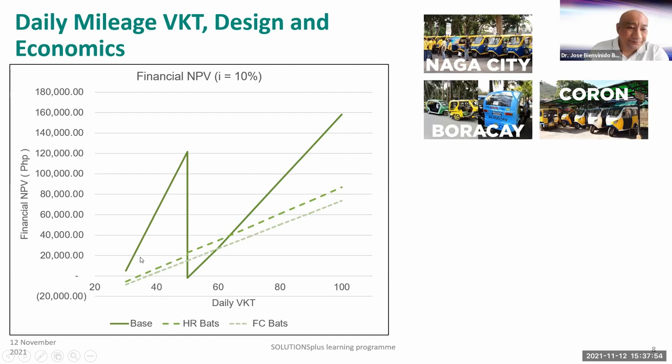So in fact, makikita natin dito, it crosses the zero line at around 32 kilometers. So kung yung daily range ng takbo mo is below 32 or below 35, then magandang mag-ordinary mo tricycle ka na lang. Kasi because you won't have any savings from there. So there is that threshold. It should be at least that amount of kilometers.